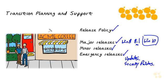So if you think about it, and we look at it from the standpoint of Acme Coffee here, let's say that we are going to be releasing a new coffee beverage, okay? That is going to be something that is more of a minor release. Why is that? Well, think about it. We already have an espresso machine. We already have the drip coffee. We already have the elements in place.